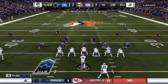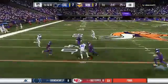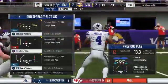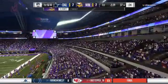Here we go, 46. First down, Prescott. Firing quickly here, and that's complete. And they're able to get this one across the 35. Nice way to start the drive, a gain of 12 and a first down.